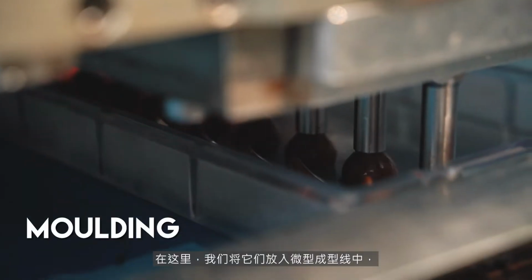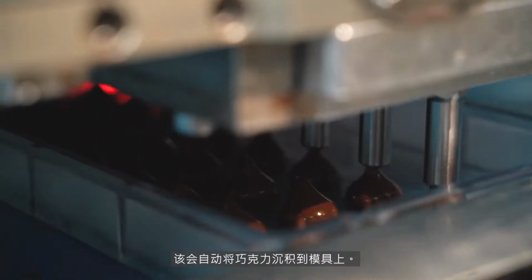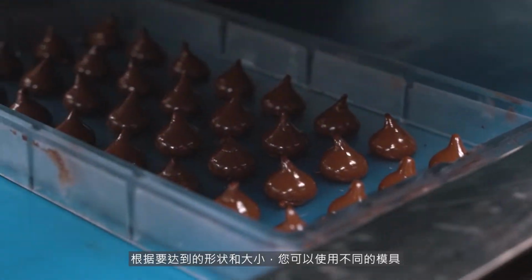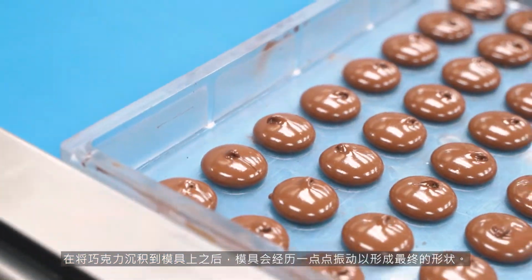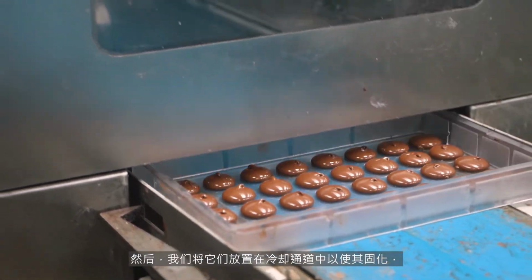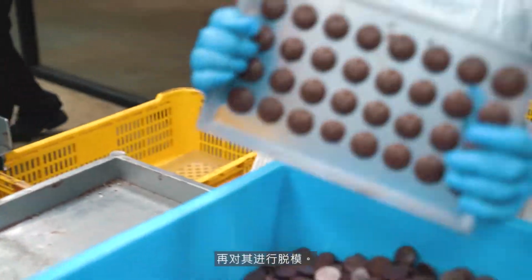Here we will put them into a mini molding line which automatically deposits the chocolate onto the molds, and depending on the shape and sizes, we use different molds. Most of the time we mold some buttons. After depositing, the chocolate onto the mold goes through a little bit of vibration to create the final shape. Then we solidify them by putting them through a cooling tunnel before finally we demold them.